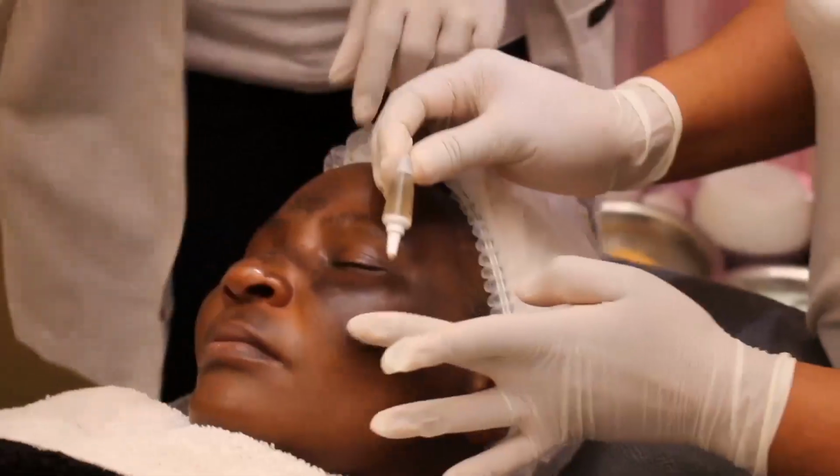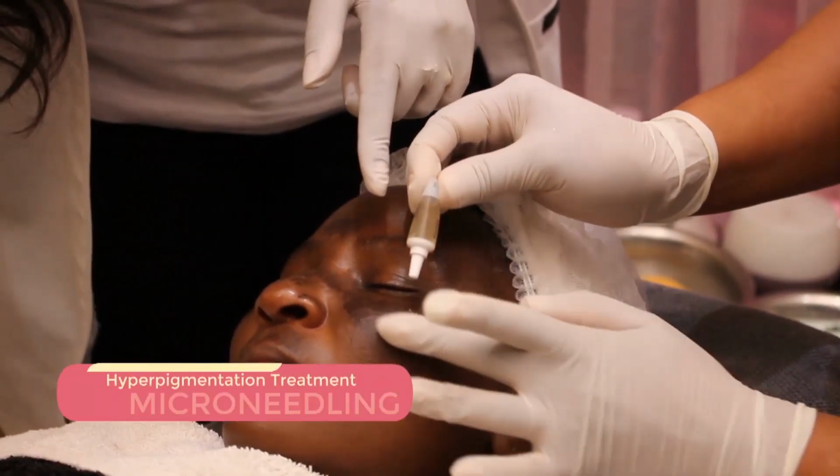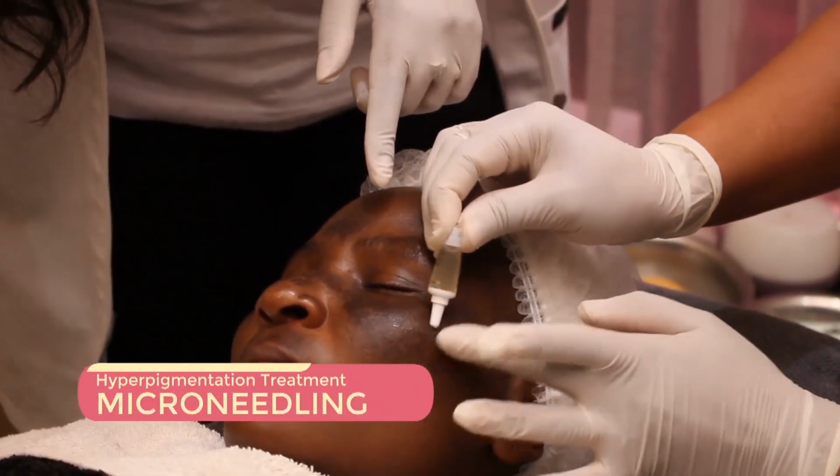You can actually go to work 3 days later. Actually, you can even go to work the day after. However, your skin will be looking a little bit red, pinkish, but it doesn't have a long downtime. So I'm going to be doing this treatment and I'm going to be explaining it as I'm doing it. Okay, so join me and let's do this, ma'am. So now I'm going to be putting the grinding and then I'm going to start. I'm going to start with the front.